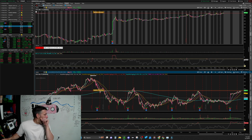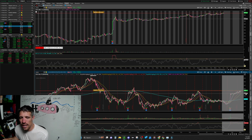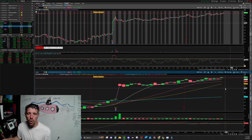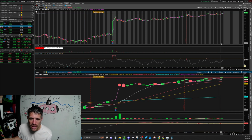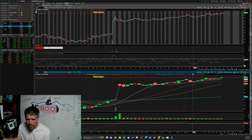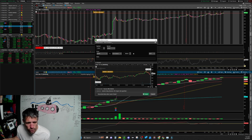But why I point this out is because we're right into an area of resistance, and it's creating a tighter and tighter range on the daily, holding that 10-day moving average and squatting down on top of it. It's very, very tight for Lulu. So when you see things like this, guys, we definitely need to keep an eye on it because it could break out.